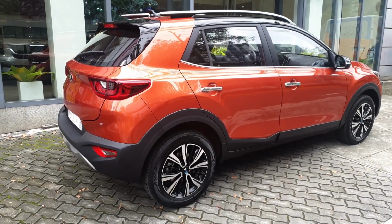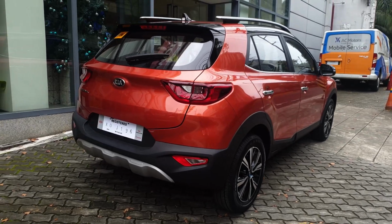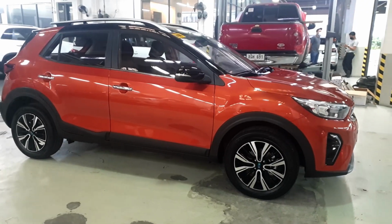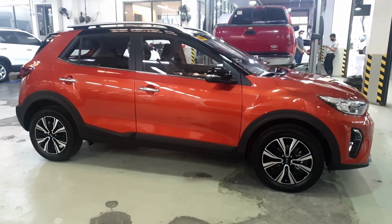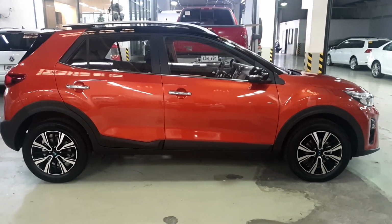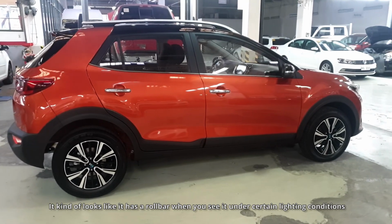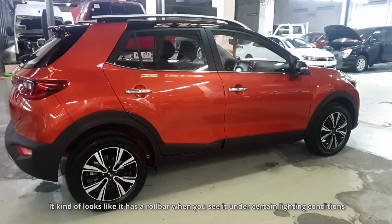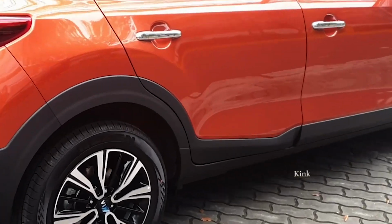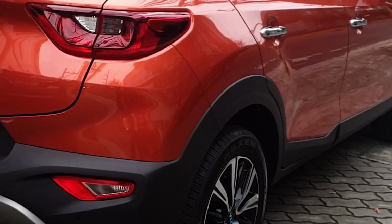It's becoming a trend for crossovers now to black out the C-pillar to give the illusion of a floating roof. Kia did the exact opposite of that on the Kia Stonic. The roof, the A-pillar, and the B-pillar have been blacked out, but the C-pillar is body-colored. It kind of looks like it has a roll bar when you see it under certain lighting conditions. The Stonic has this kink at the bottom. I'm not sure exactly what it does in terms of design, but it's there.